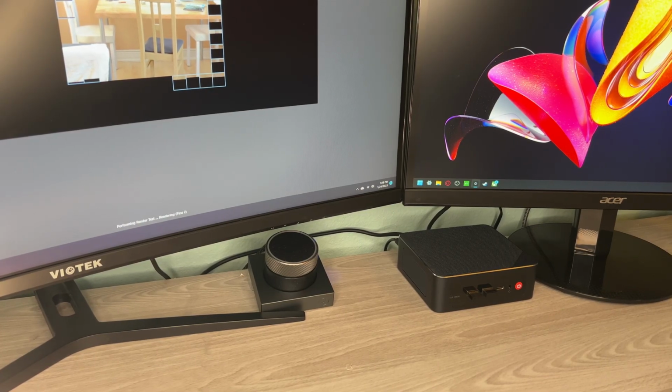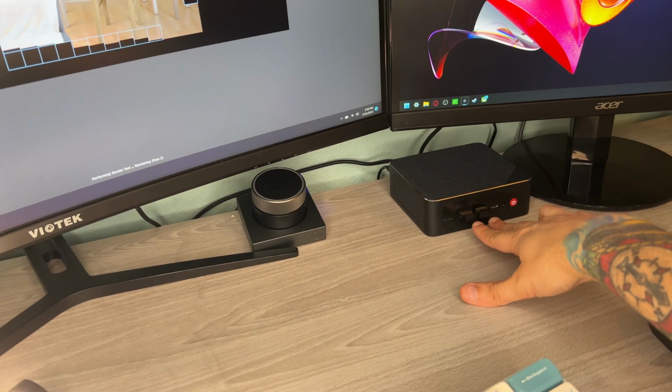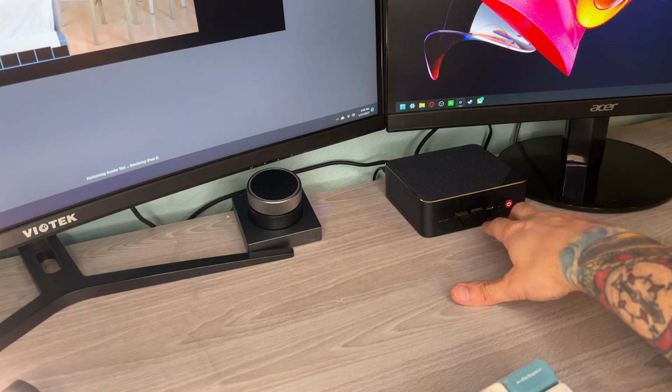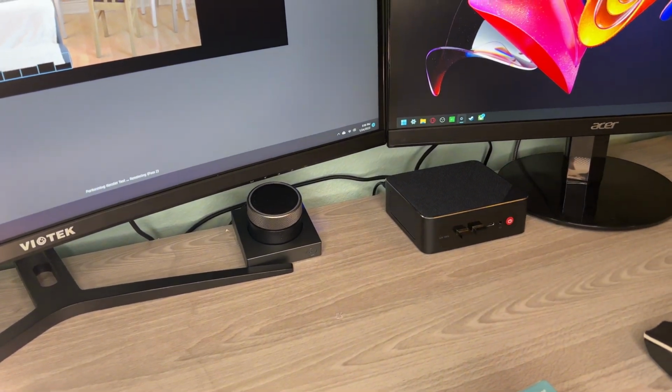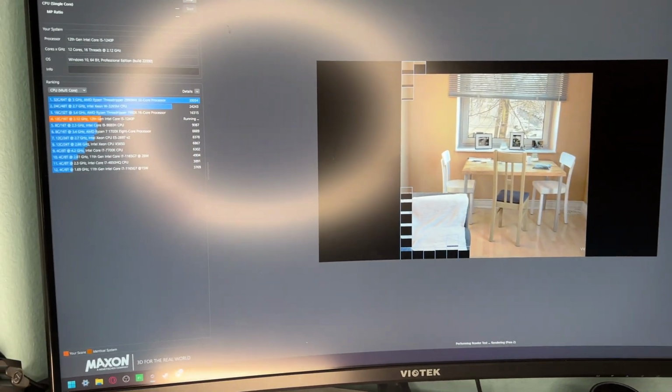I just hooked this little PC up. Speaking of hooked up, I am using a wireless mouse and keyboard via 2.4 gigahertz dongles plugged into the front suck holes of this mini PC. And they were plug and play. As soon as I plugged them in, they instantaneously started working on this PC.